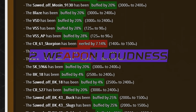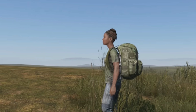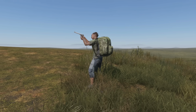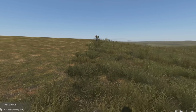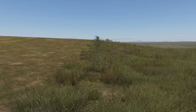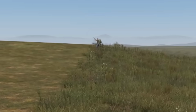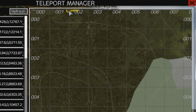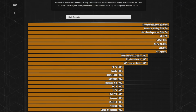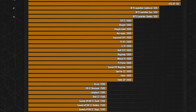This update also brings major buffs and nerfs to how far away players can hear your gunshots, with the biggest buff going to the Mark II pistol, this one here, which used to be heard at 125 meters away, now it's 55 meters, so this weapon is as quiet as a crossbow to players now. The Vaiga got buffed too, but I'm not sure if this is intentional, as it can be heard at a maximum distance of 1,000 meters now instead of 2,800 meters last patch.